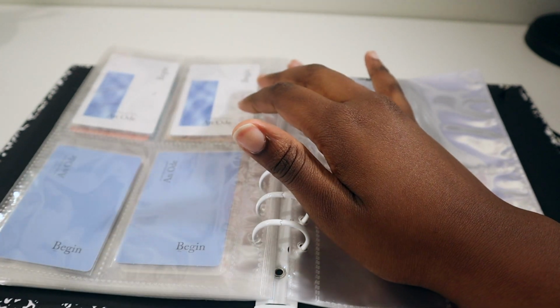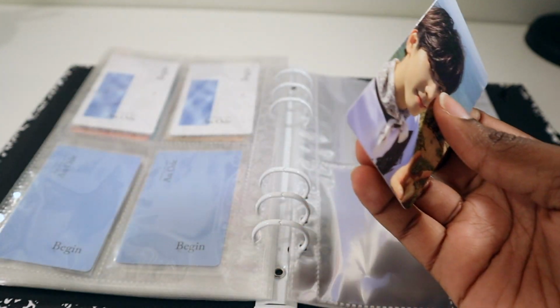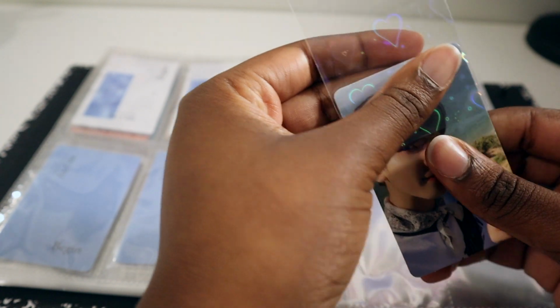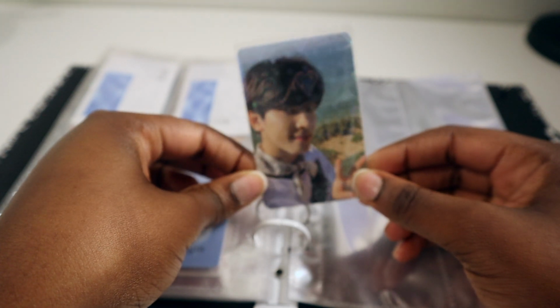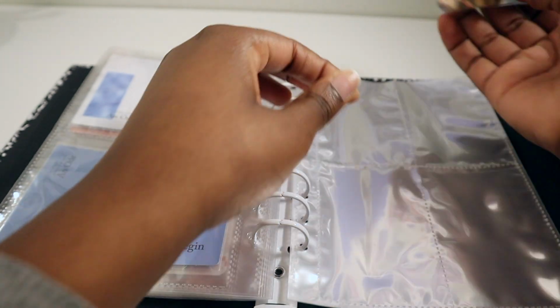And I don't know, my gut is telling me they're going to do another tour next year, or at least in 2 years, before the E word happens to S-Coups and Jonghan. Wonu is also a part of my bias line. Here he is. I got a Wonu photo card in my last little album haul, so that's fun.